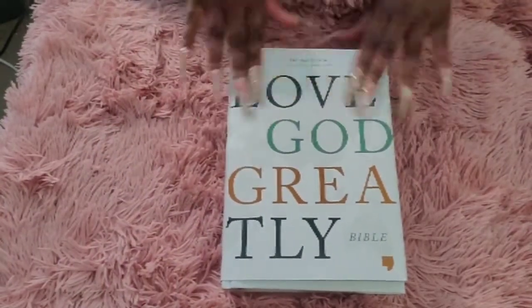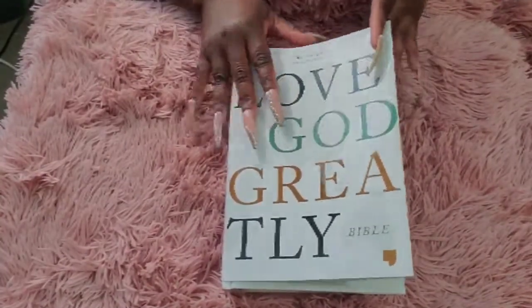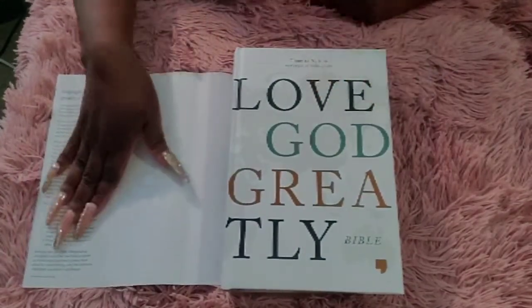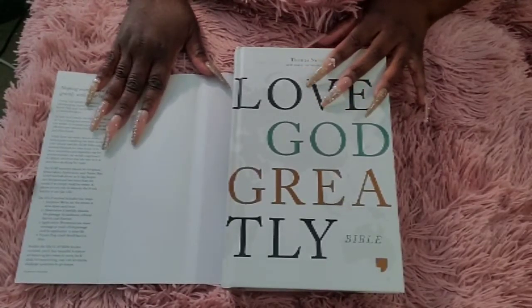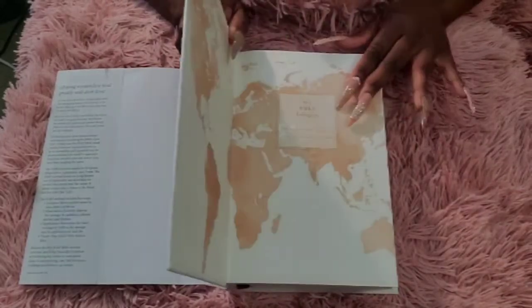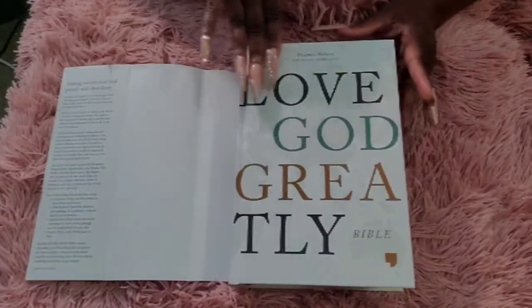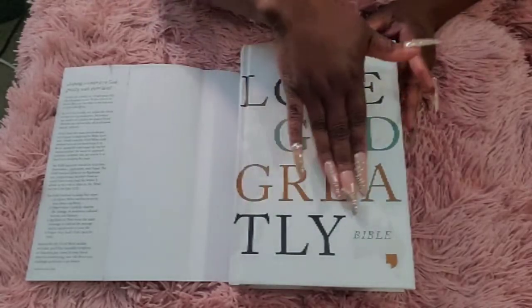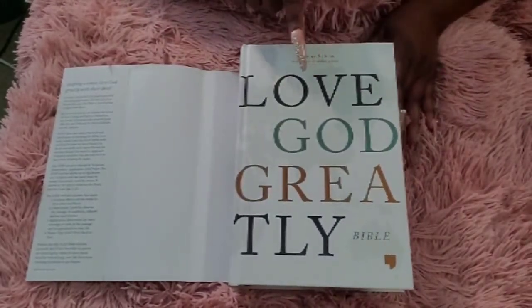So let's go ahead, guys, and get into this Bible. All right, so this is Love God Greatly created this, and what I appreciate about it is it pays homage to their SOAP method that you guys are so familiar with in the Bible studies and the things that they do: scripture, observation, application, and prayer. You can do that throughout this Bible. It is hardcover, and this is the color scheme right here. You're going to see whites, you're going to see the dark navy blue, you're going to see the greens, and you're going to see this bronze right here as well. And this actually looks like more of a deep green with the blue.